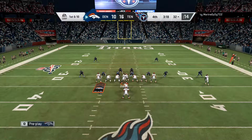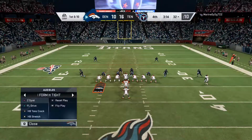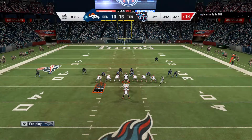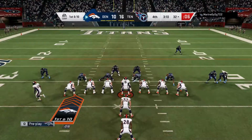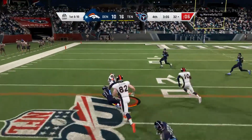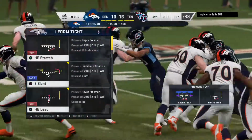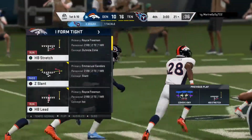Monday! Switch! Check 3, check 3! Back to the ground, this time with Freeman. And he's going to get this down near the 20-yard line. 11 more on that one and another first down.